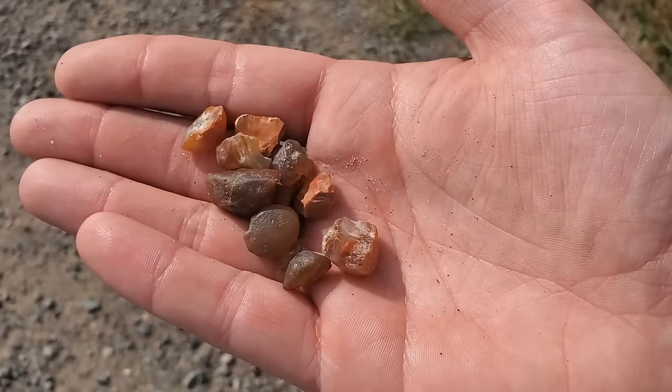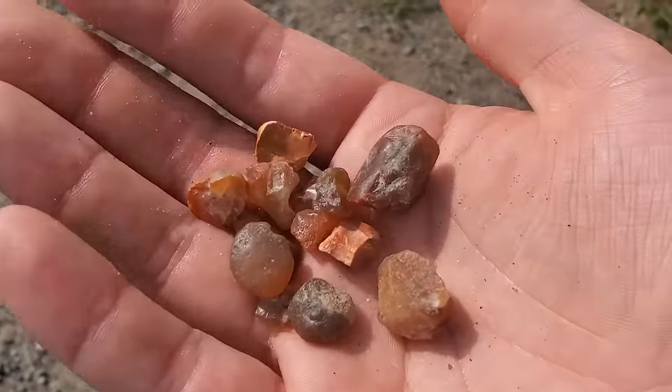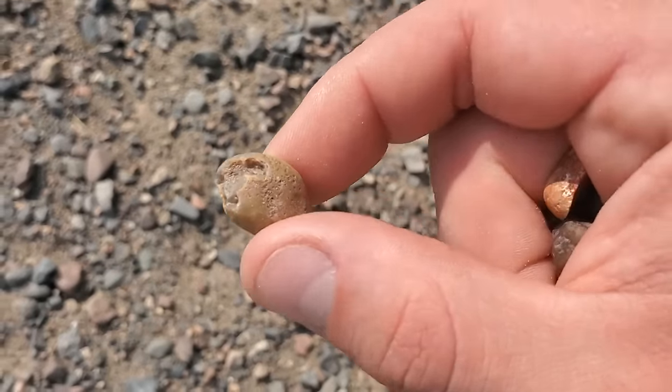So one of the hardest things when I'm out on these gravel roads is to turn around because I keep finding stuff. So it's hard to turn around. I know I can come back. So I just spotted one right there. It's like a nodule. Looks like a wood tick.